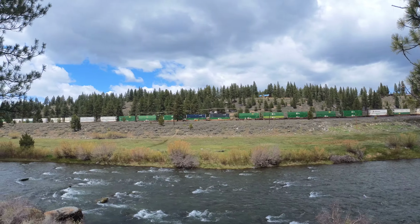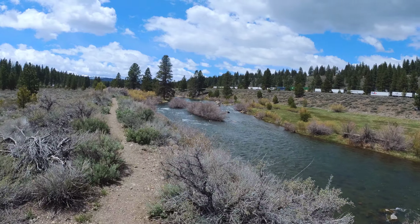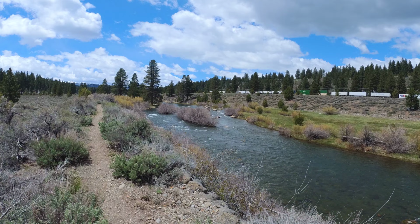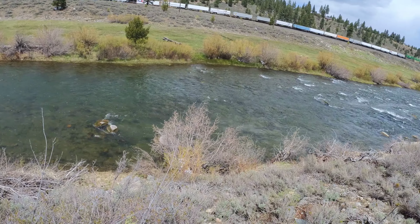We had snowfall the past few days, so you can see the peaks, Donner Summit, are white. Spectacular view of the river from here, because you're up, perched up on a rock wall. And here I'm going to show you just how vertical the wall is.